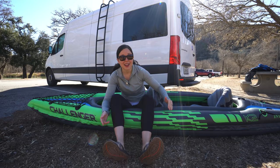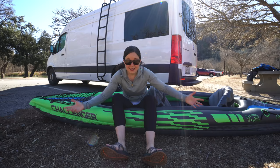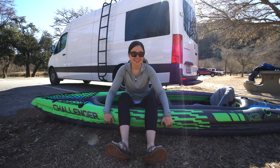Challenger K2. We got it on Amazon on sale for $120. I think it's normally 200 something. Had great reviews. We figure if it breaks after three tries, we got our money's worth, but we're gonna hope this thing lasts forever. We are just so pumped. We're so pumped about this kayak.